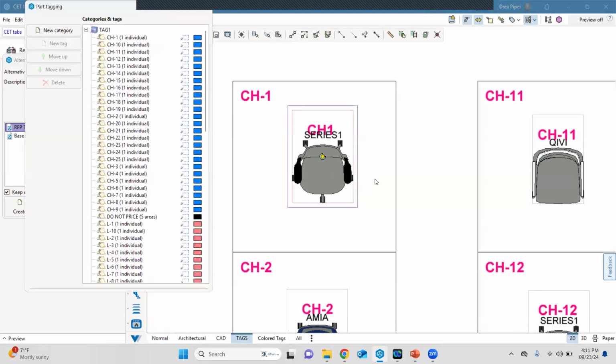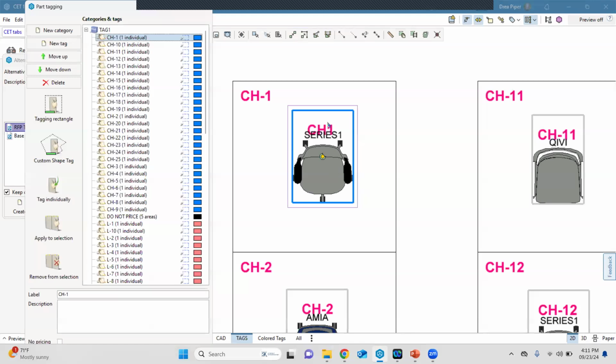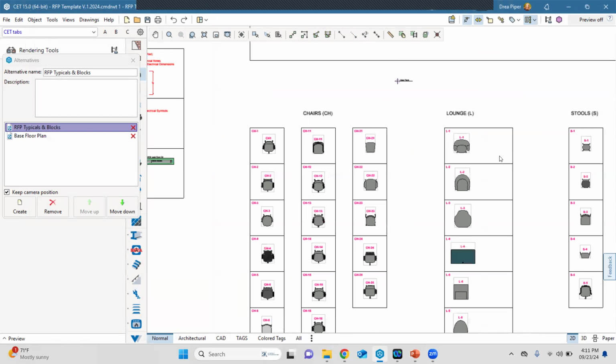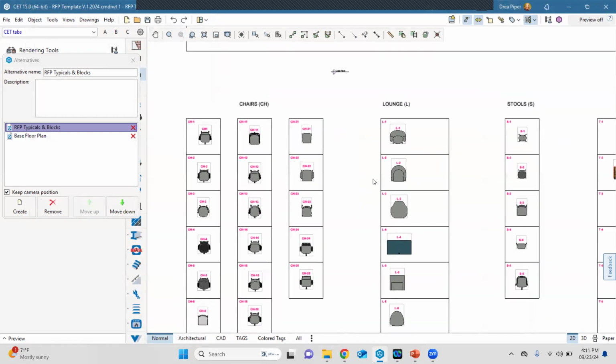It is also part tagged each block by the block name. So if we go here, you can see that the block is tagged outside and not inside of the block. That way, if you end up changing the product, the tagging will still be applied, whichever chair you choose. So that's the same for kind of all of our individual items here.